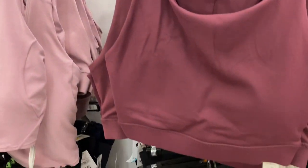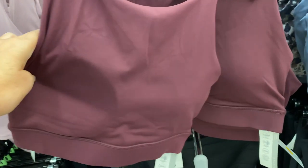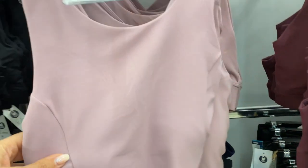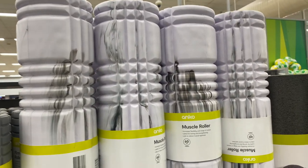And then these were on clearance and such a good price. They're a little bit longer as well, and they've got the little cups there, which you can take out. And it came in a few different colors. I can't believe the price.